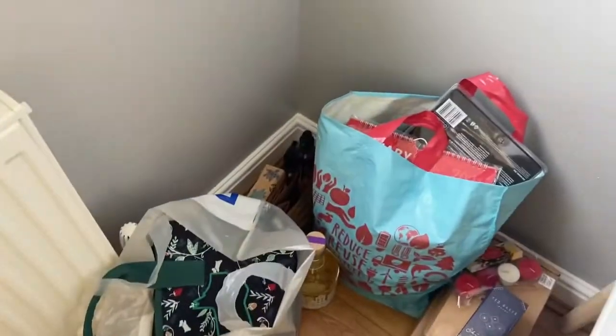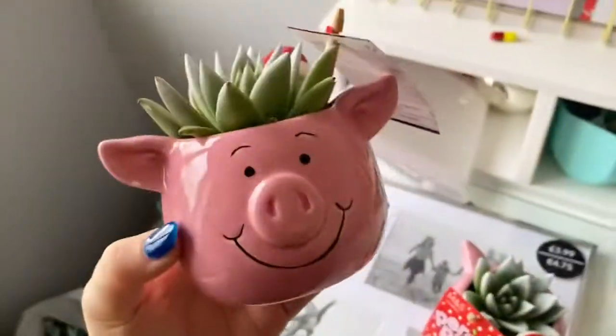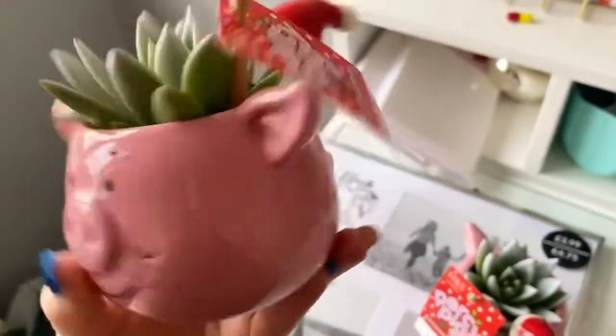And I will now show you the gifts. Firstly, I got these two. I thought they were really cute, from Marks and Spencer's. They're little Percy Pig planters with succulents in. It's also got a Christmas hat in.